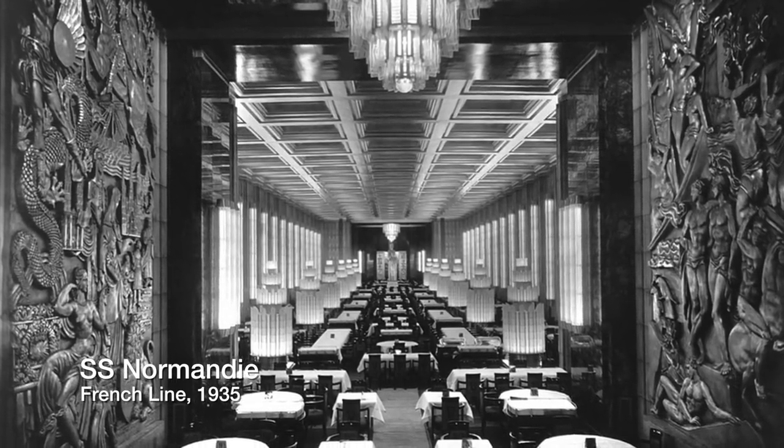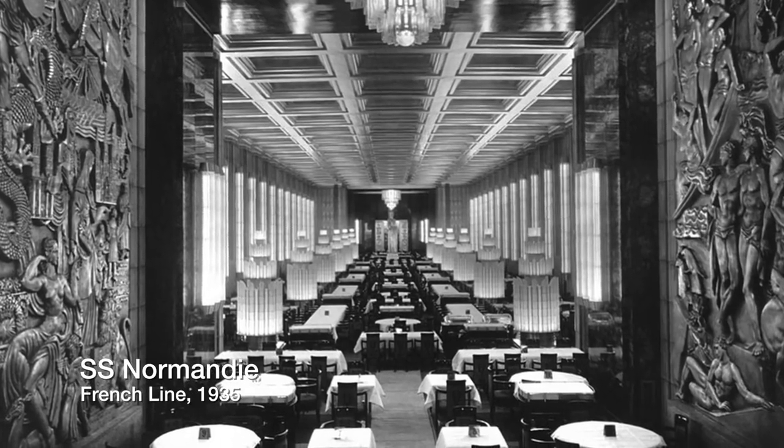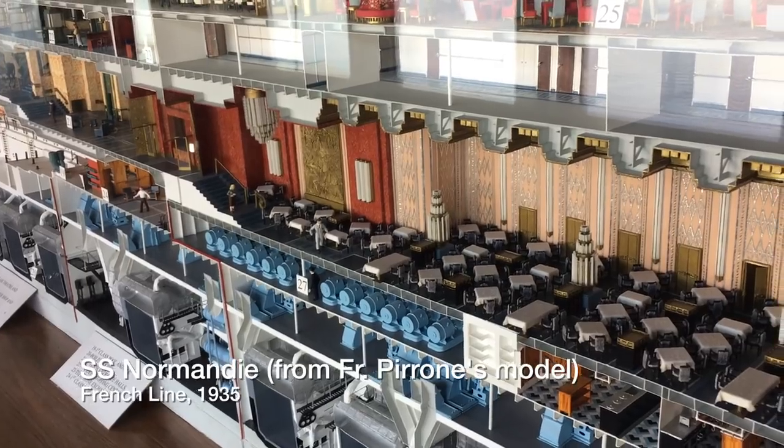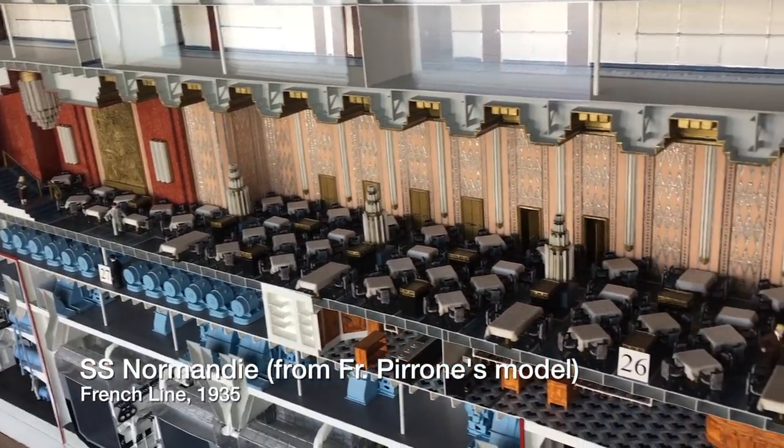It's almost three stories high from what I've seen in photographs. And that was, at that time, the biggest room on the seas as well. Yes. You can see it on Father Peroni's models. You start elevated and you just have several stairs. And they widen as well.